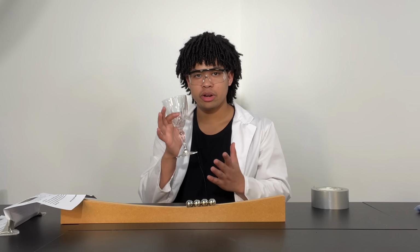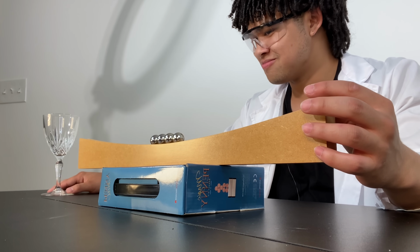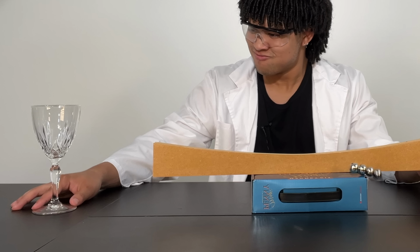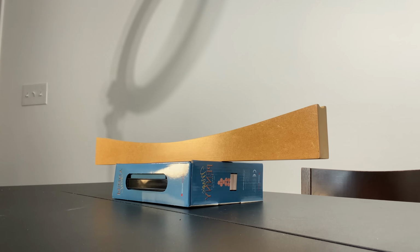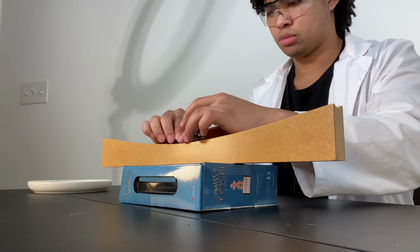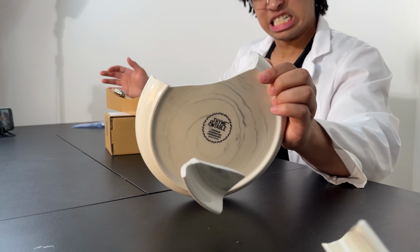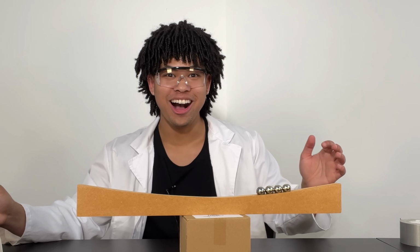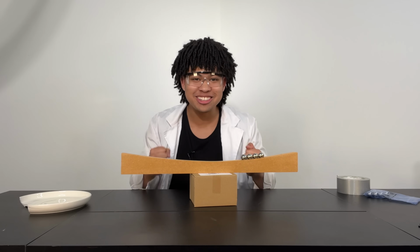Crazy object to try and break, but we have a wine glass. I need to show you guys that this thing is more powerful than it's looking. 3, 2, 1. Dude, this glass is tanking it. The wine glass was proving harder to break than expected, so I decided to try a plate instead. 3, 2, 1. Let's go! I told you, strongest magnet accelerator.